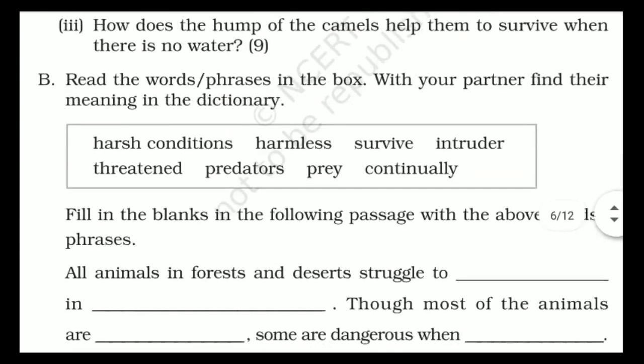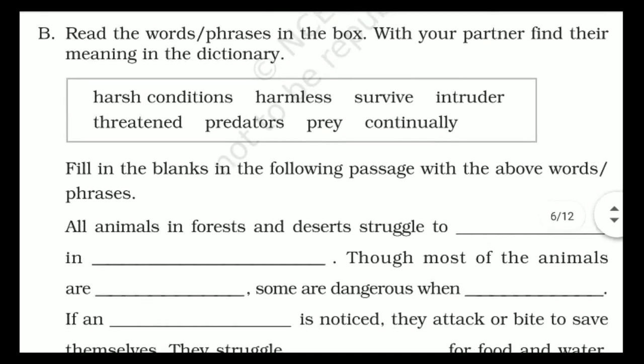Now read the words and phrases in the box with your partner and find their meaning in the dictionary.